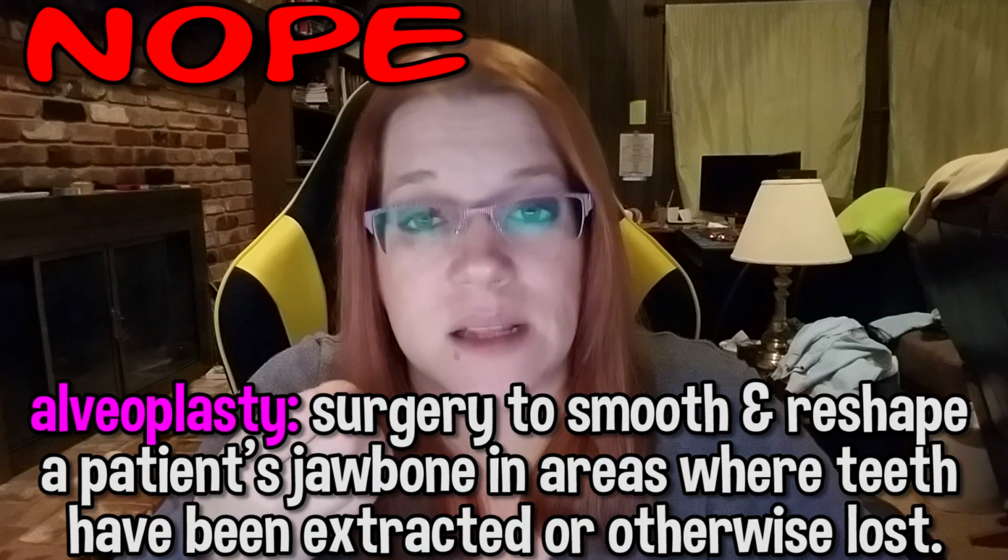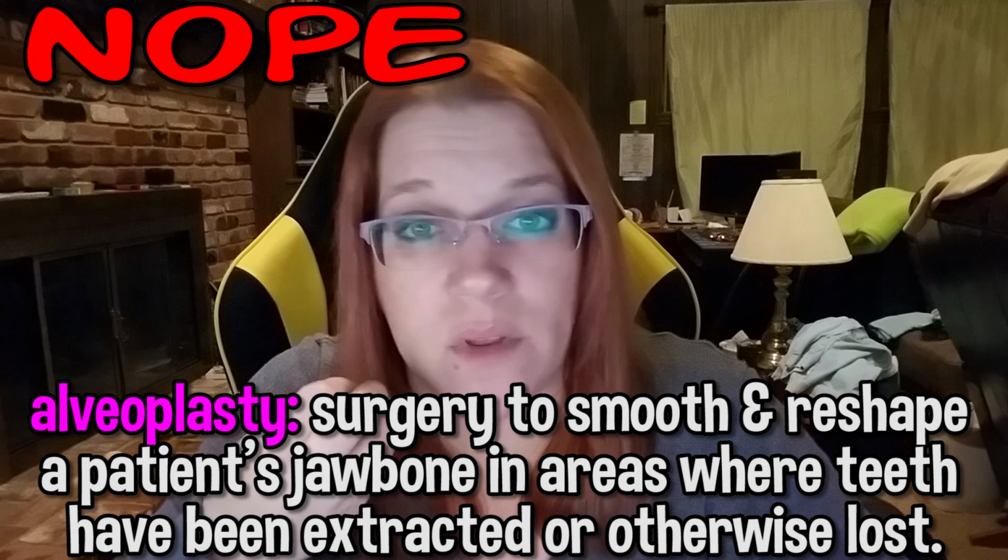Now, when you get extractions, especially if you have breaking or broken teeth or root tips in there where your teeth are gone all the way down to the gum line, little pieces of bone can splinter off while your dentist is pulling your teeth or trying to remove those root tips, and they get lodged in the alveolar layer or in the gums around the alveolar layer. So that's what alveoplasty is: going in and removing as many of those as the dentist can find after he's all done with your extractions.